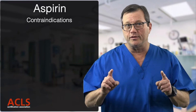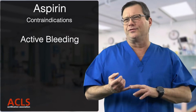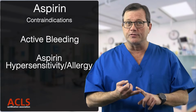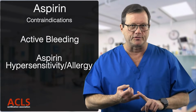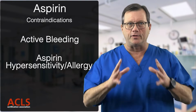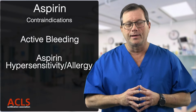Okay, so contraindications and precautions with aspirin. One, are they actively bleeding? Do they have like an active peptic ulcer, something like that? Hypersensitivity or allergies to aspirin. So you ask the patient, hey, are you allergic to aspirin? And the patient says, yes, I'm allergic to aspirin. So you're thinking, I don't want to give aspirin.